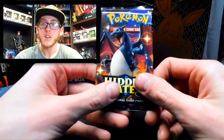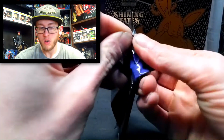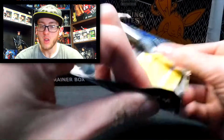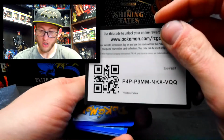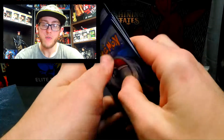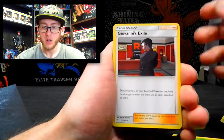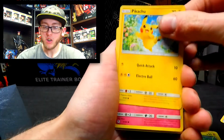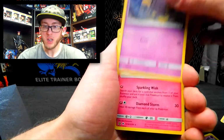Alright, and our last pack, and it is a Charizard pack. Let's get this. Let's get it. Give us something good. Give us something good. Energy. Oh, I know. Code card. 1, 2, 3, 4. We've got an Energy, Metapod, Giovanni's Exile, Koga's Trap, Voltorb, Pikachu, Jigglypuff, Ekans, Koffing.